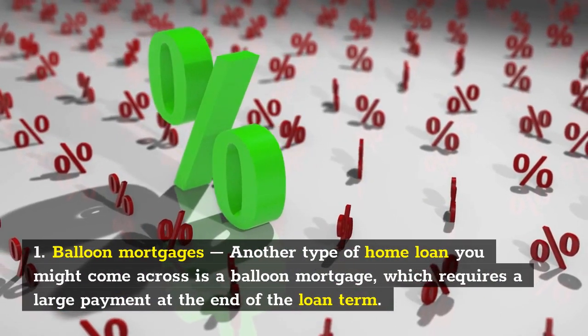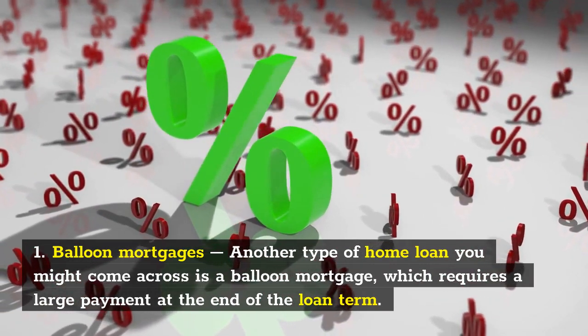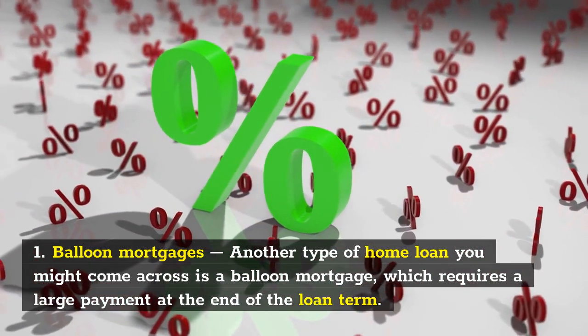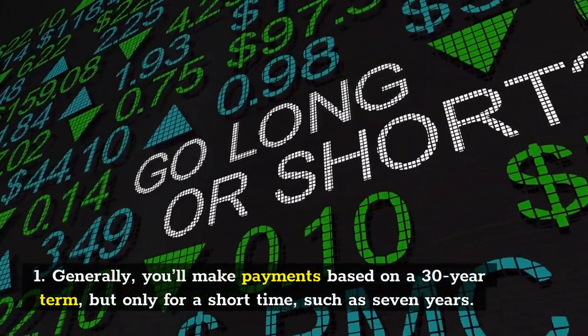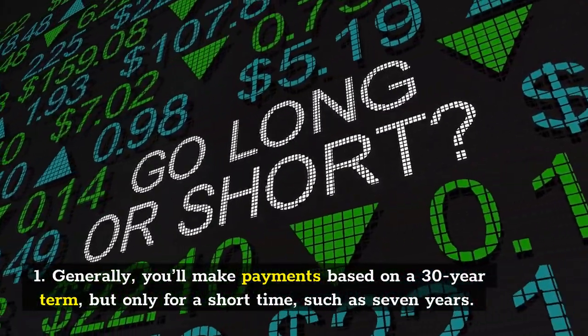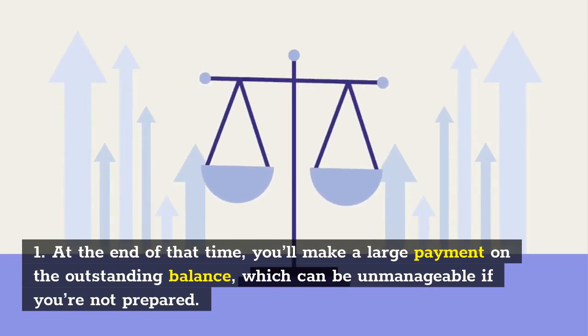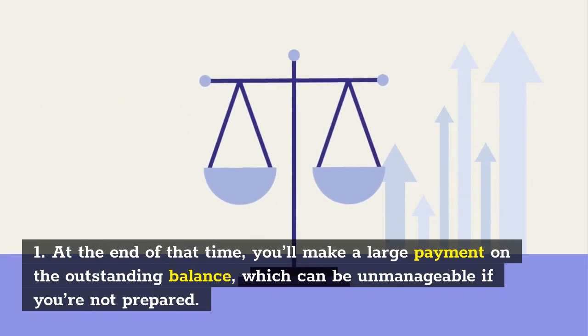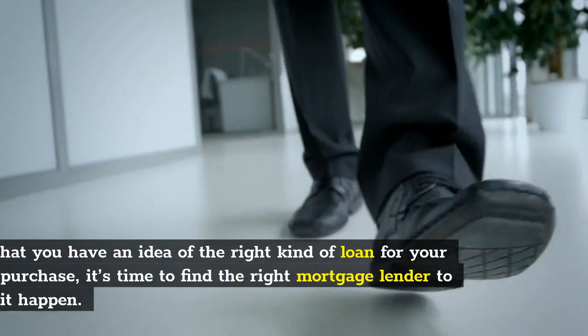You'll need to crunch the numbers to find out if you're really saving enough money to justify this unconventional arrangement. Balloon mortgages. Another type of home loan you might come across is a balloon mortgage, which requires a large payment at the end of the loan term. Generally, you'll make payments based on a 30-year term, but only for a short time, such as 7 years. At the end of that time, you'll make a large payment on the outstanding balance, which can be unmanageable if you're not prepared.